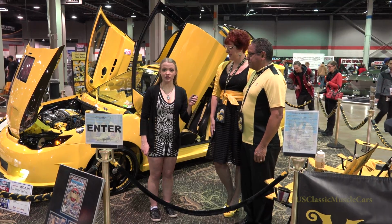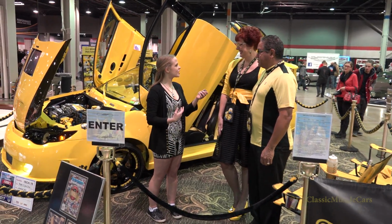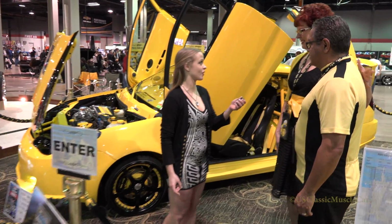Exante here with US Classic Muscle Cars. We have Pablo and Lisa Cruz, and we have behind us the Minion Mobile. Can you tell me a little bit about this awesome car?